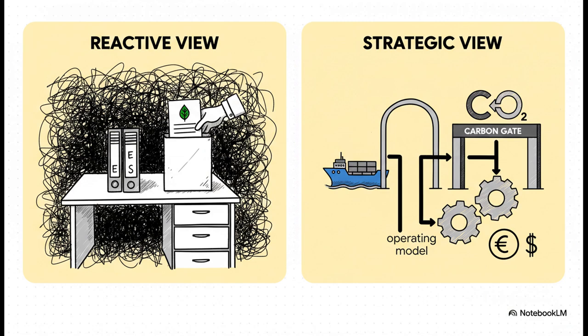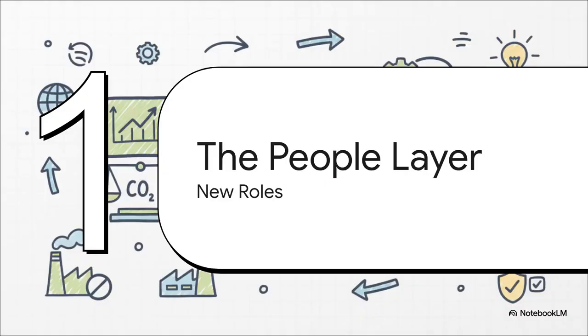On one side, you've got the reactive view, which sees CBAM as just another box-ticking ESG report. But the strategic view sees CBAM for what it actually is: a trade control system. Seriously, think of it like a parallel customs and tax system, but one that runs entirely on carbon data. And something that complex requires real structure, not just a bunch of cobbled-together spreadsheets. So that brings us to the very first pillar of this new model: the people.